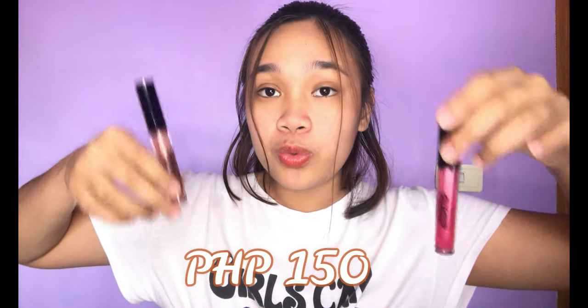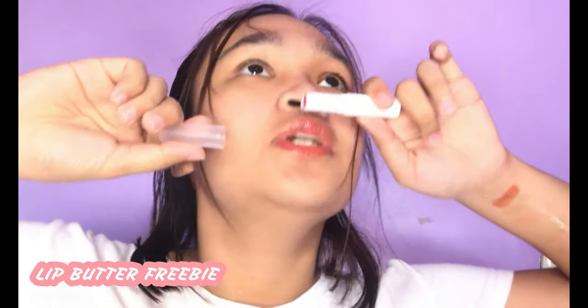Yeah. These two are both 150 each, but they still have a package, yung set pa yata na package. But I don't know if it's already sold out. You can check their Shopee account. The last one is the lip butter. Yeah, this is the lip butter in Andromeda, and super love ko nito. Super love ko tong lip butter na to kasi nakaka-addict yung amoy. Tapos alam mo, if hindi ko lang alam na lip butter to, ang tagal ko nang kinain.